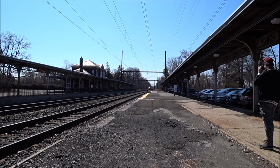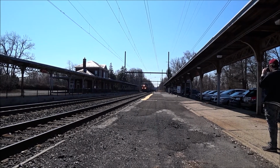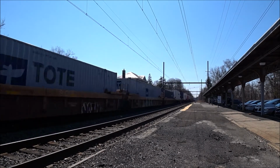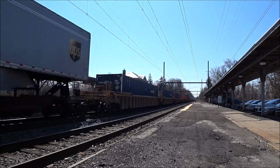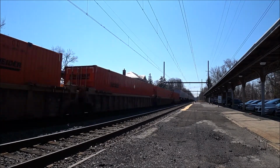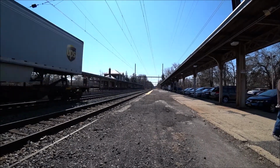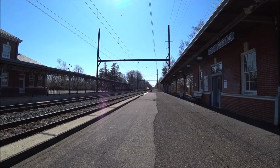A CSX intermodal has only one engine at the front. The second engine is in the middle of the consist. A light engine move follows the intermodal.